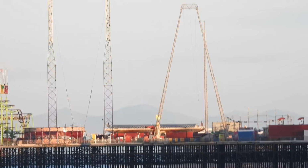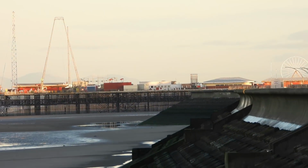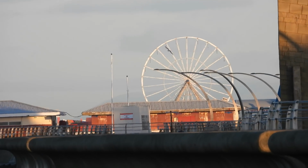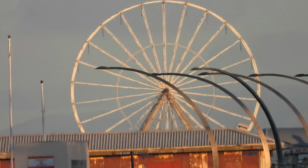So, just another beautiful day down at the beach, down at Blackpool. We had a gentleman that's been trolling me recently, saying that from this location you can't even see North Pier, you can't even see the wind turbines. That's what he said. Well, hang on, let me just get stationary so we can show you some things. So he said we can't see Central Pier or North Pier, etc. Well, there's Central Pier, because that's where the Ferris wheel is.